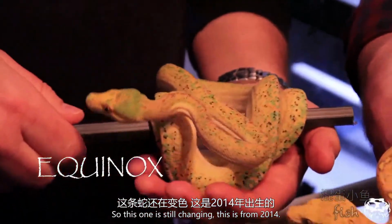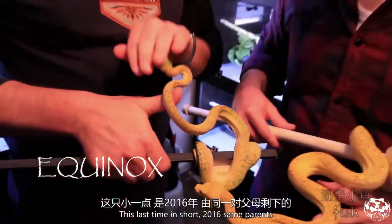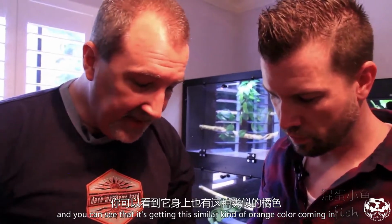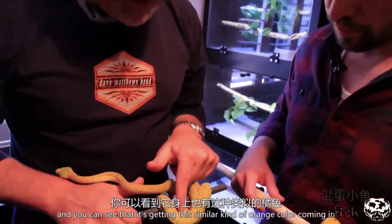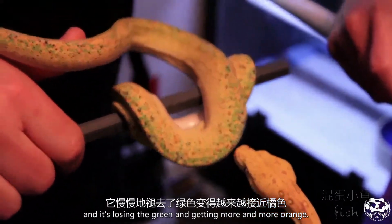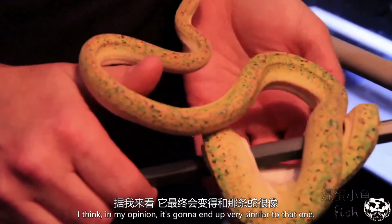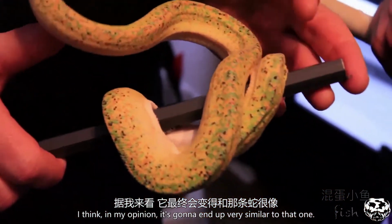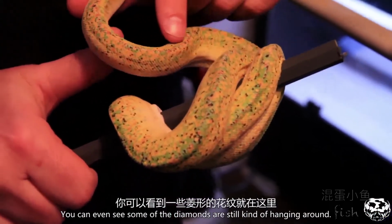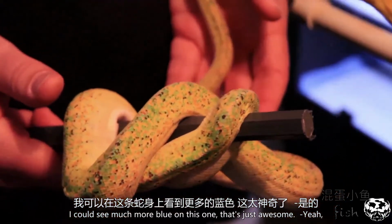So this one is still changing. This is from 2016. Same parents, and you can see that it's getting this similar kind of orange color coming in, and it's losing the green and getting more and more orange. My opinion is it's going to end up very similar to that one. You can even see some of the diamonds are still kind of hanging around, and I can see much more blue on this one. That's awesome.